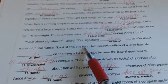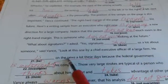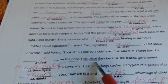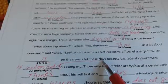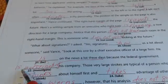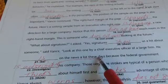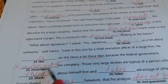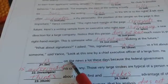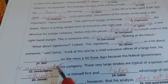So going down to the next part, he says, look at this one by a chief executive officer of a large firm. He is on the news a lot these days. So these days tells me progressive, and the reason he's on the news is the federal government is investigating his company. So these days is telling me progressive. I'm not going to use progressive here because he is on the news. I wouldn't say he is being on the news. We don't put this into a progressive form, but we do put this one in progressive.